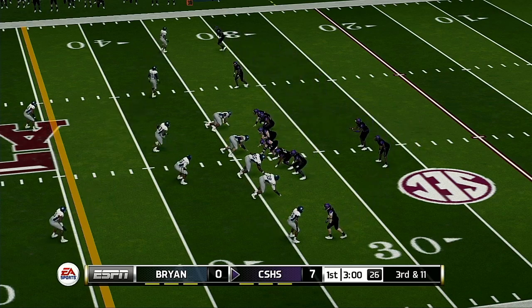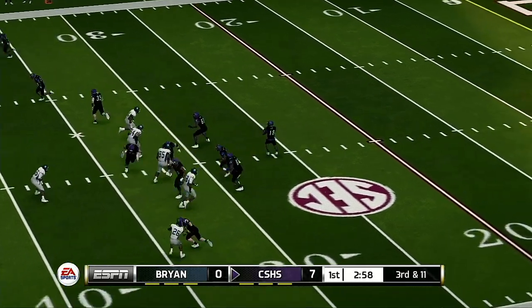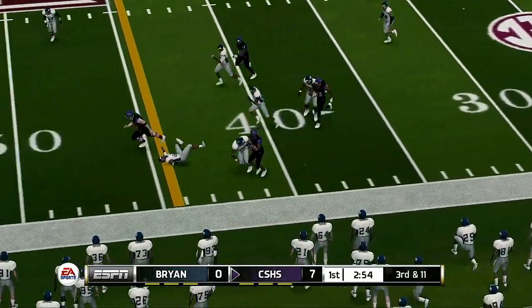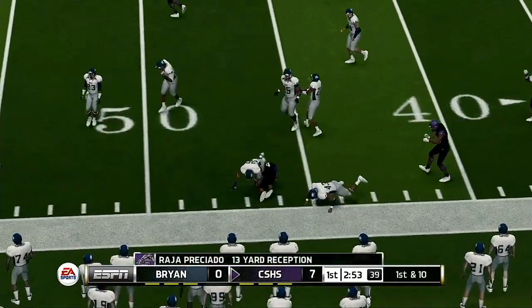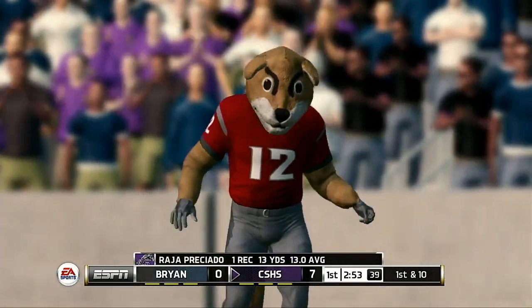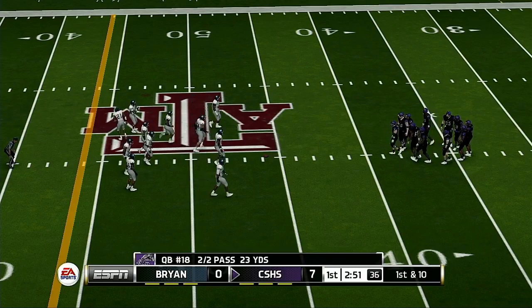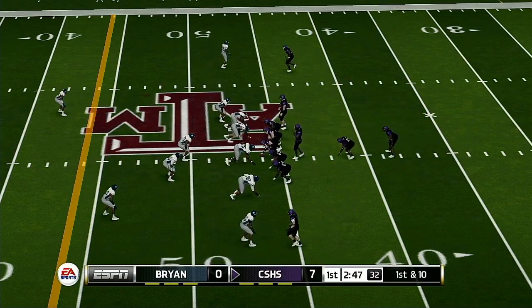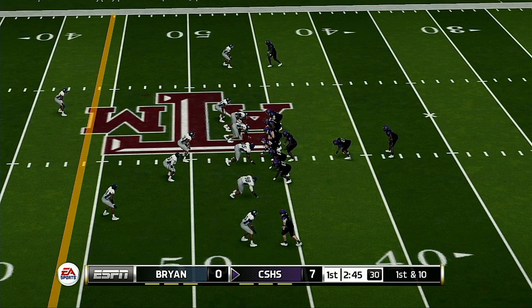Cut and left. Here's the halfback on the screen. He's taken down right around the 46-yard line. You know, if you use him in this offense the right way, it's almost like you have an extra wide receiver. He's that good. First down, 10 yards to go. Ball on their own 46.